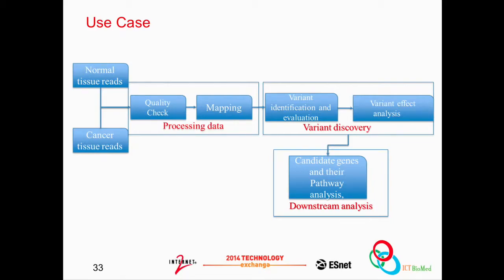This is, for example, a use case I got from a colleague in Chalmers. So of course, she has a view on it, not from the technical point of view, but what she really wants to achieve. She's working on cancer tissue reads and normal tissue reads to compare them. And she wants the sequence data, first of all, to go through a quality check. Then she wants to map the sequences and do the variant identification and evaluation.